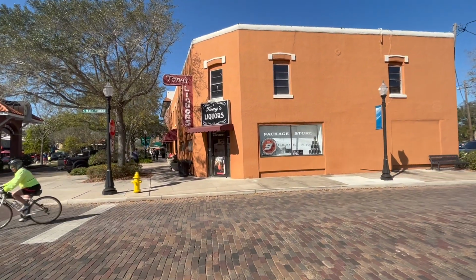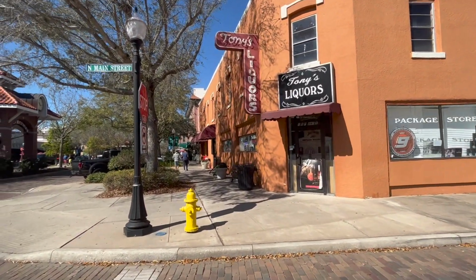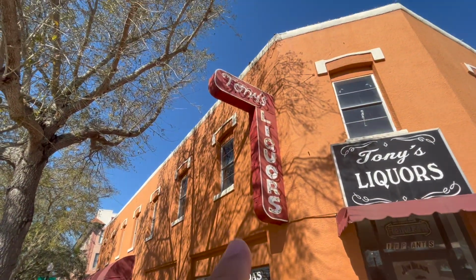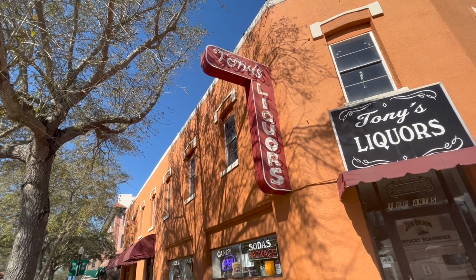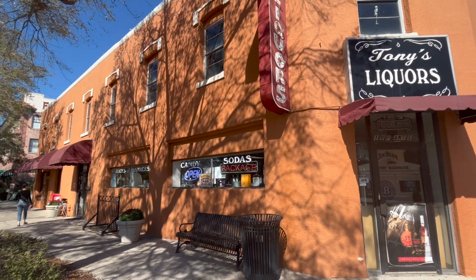Over here, we'll take a closer look on this side, see if we can find anything to compare with. Actually, you can see some of the windows here. You can see over here on top of the window how it has a little curve, and you can see the very top up there. You can see this square angle right there. This liquor store has been here for a long time. You can see that old vintage sign there, very old. But this is, in fact, what used to be the Shelby Hotel.